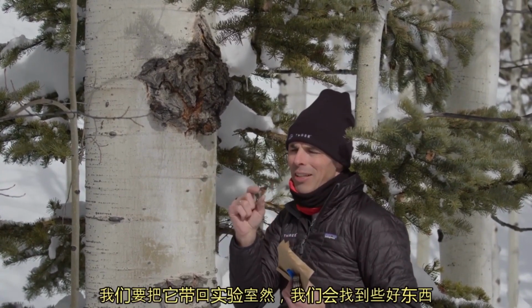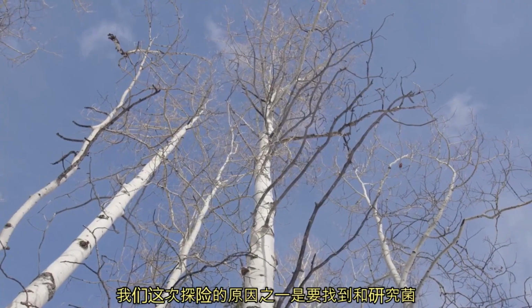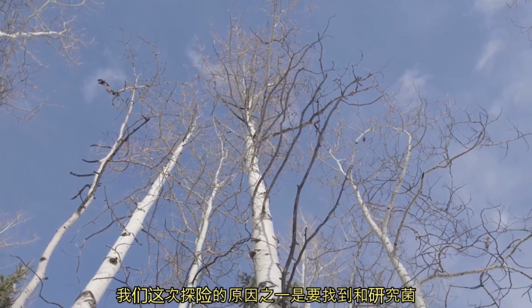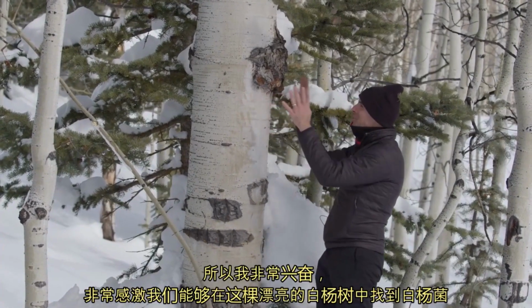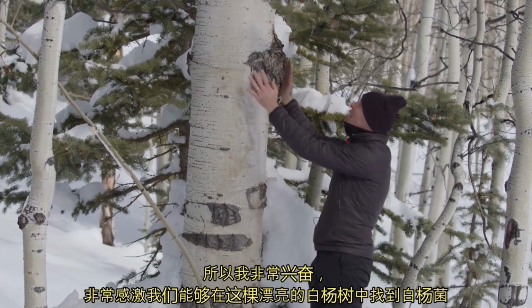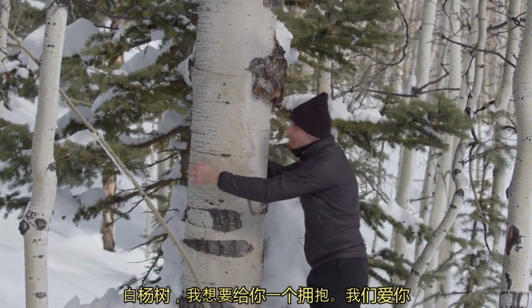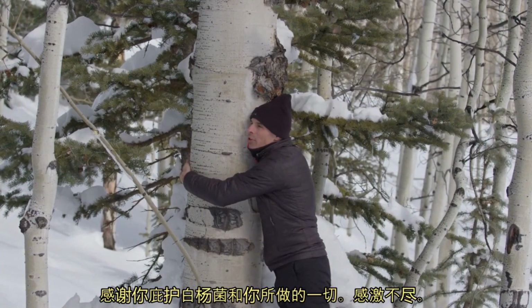One of the reasons we went on this expedition in the first place was to find and study chaga. And so I'm so excited, so grateful that we were able to find chaga in this beautiful aspen. And as such, aspen, you deserve a hug. We love you. Grateful to you for harboring chaga and for all that you do. Appreciate it.